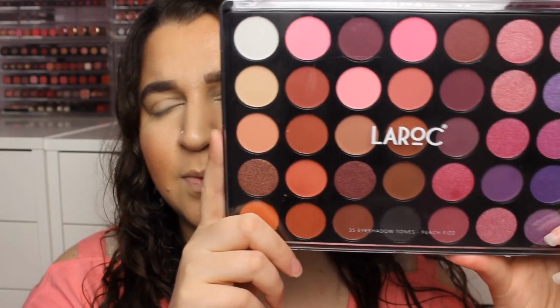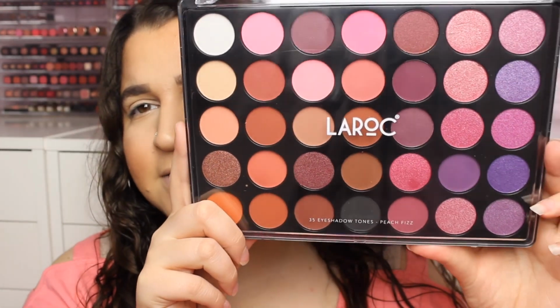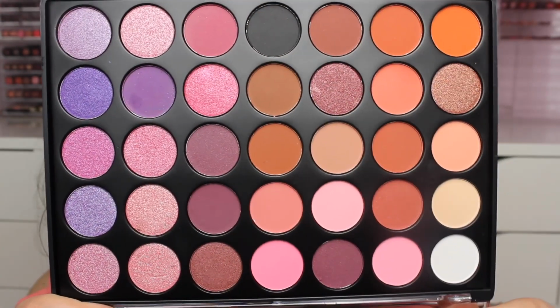A beauty base haul that I bought this LaRoc palette. I remember a brand in America called LaRoc, and it was quite an expensive brand, and this I feel is not the same, but it's a similar logo. So this is what the colour scheme looks like. See-through lid, and then you get 35 eyeshadows. These are all the shades.